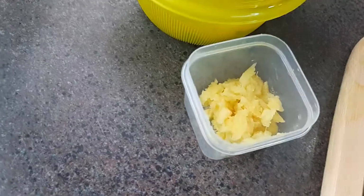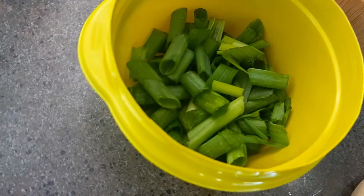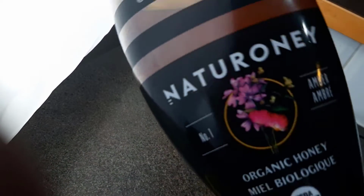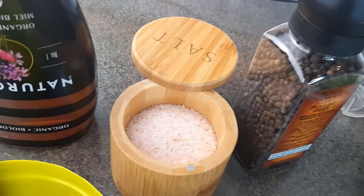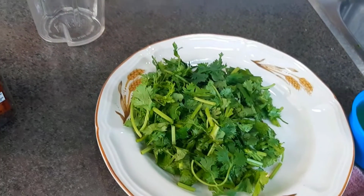We also need 1 tablespoon of freshly grated ginger. We'll need half a cup of scallion or green onion. We will need 2 tablespoons of honey. I'm using this organic Naturoni, and you can adjust your sweetness as you desire. And we'll also need salt and pepper to taste. We'll need half a cup of freshly chopped cilantro.